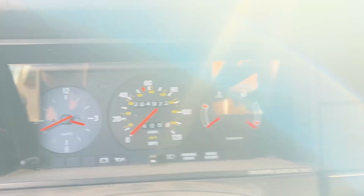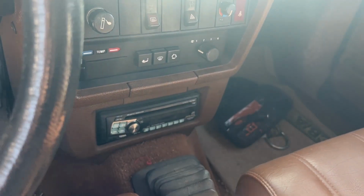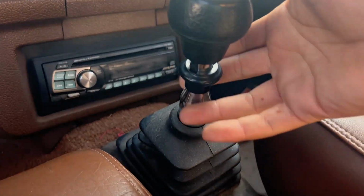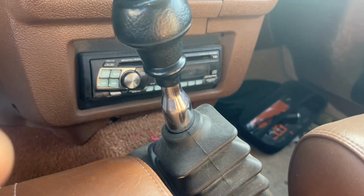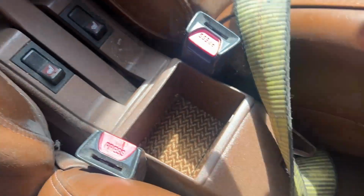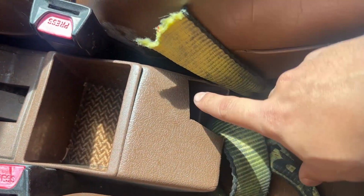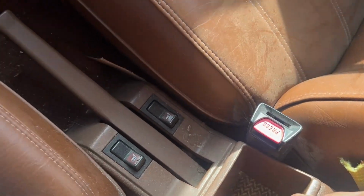204,000 miles. As you can tell, she's a stick shift, a 147, 5-speed. And what's funny is the reverse lockout still works. On my 240, it's all busted. And that's beautiful. And here's that strap I had to cut out. The little center thing is actually, oh no, it's not perfect. I thought it looked a lot better. It's got a little hole, but not too bad.